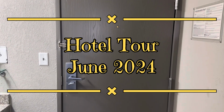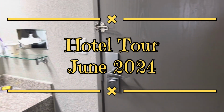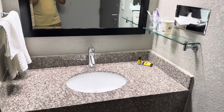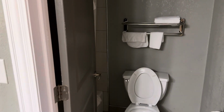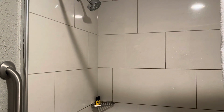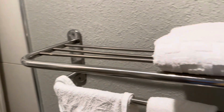Hi guys, let's have a hotel tour. As you can see, that's my front door. Alongside that, we have my mirror and my wash area, and in front of that, my bathroom. It's pretty clean, nice, and comfortable. Look at that, it's pretty new and well kept. So I feel comfortable using the bathroom.